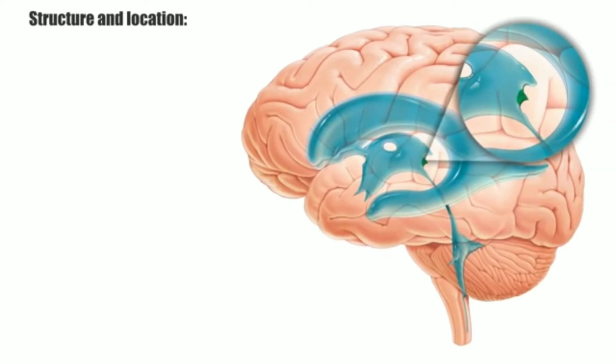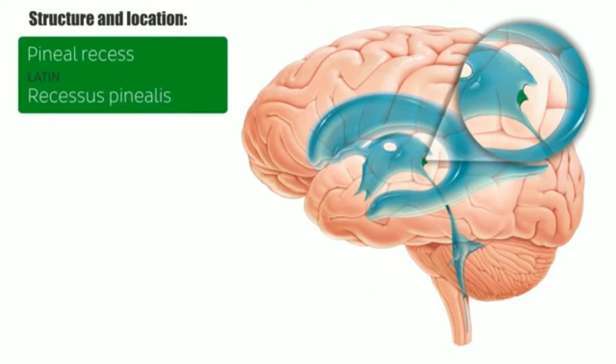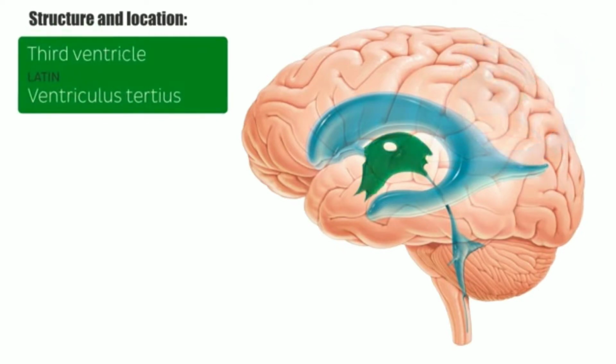So in this image, we're looking at a really cool X-ray vision of the ventricles, and we have our lateral ventricles over here and our fourth ventricle over here. And between the two laminae of the pineal stalk is a space known as the pineal recess. And the pineal recess communicates anteriorly with the third ventricle in green and the hypothalamic sulcus, which lies in the lateral wall of the third ventricle.